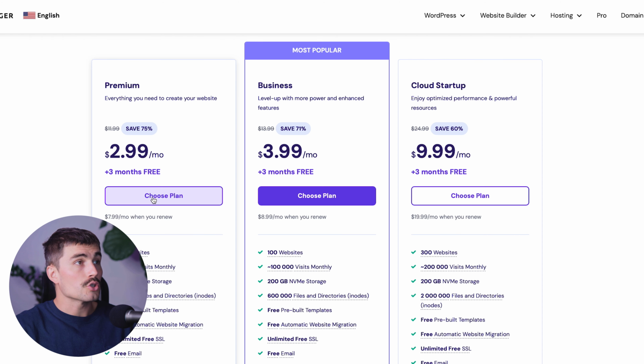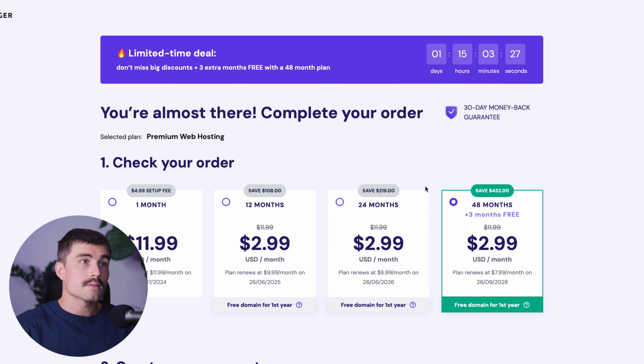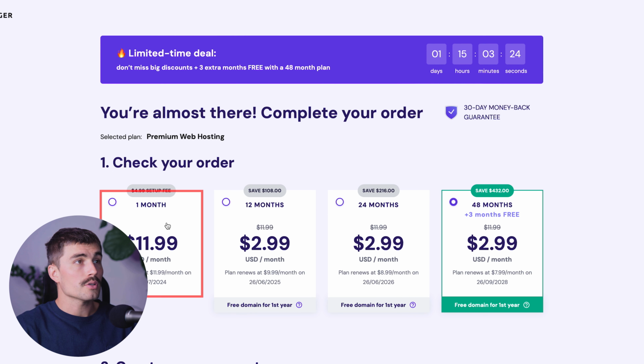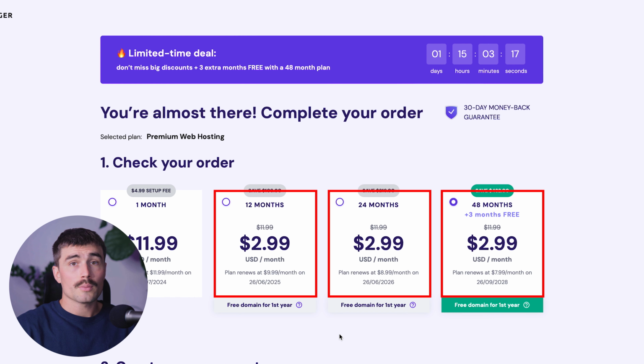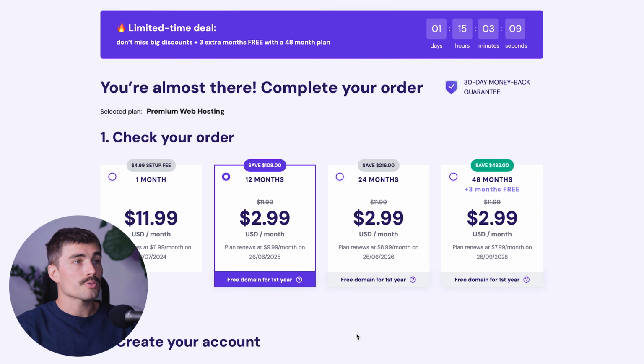So if you go ahead and click on choose plan, it's going to bring you to the checkout page here. And this is where you can go ahead and select your term. There is a 1-month option, 12-month option, 24-month option, and a 48-month option. We recommend choosing any of these options other than the 1-month option because you're not going to see the many savings with that option. So let's go ahead and click the 12-month option for this example.